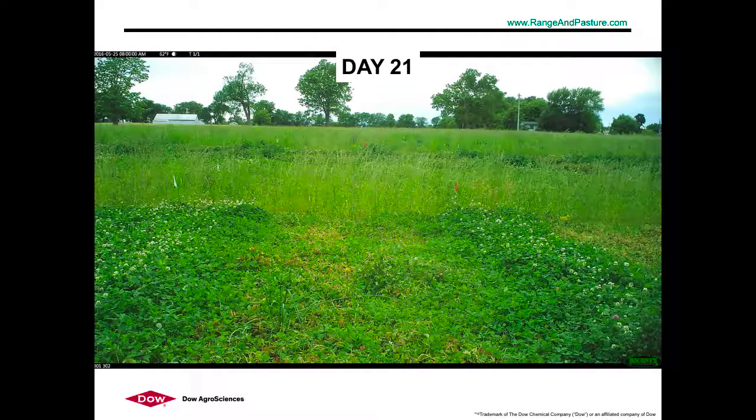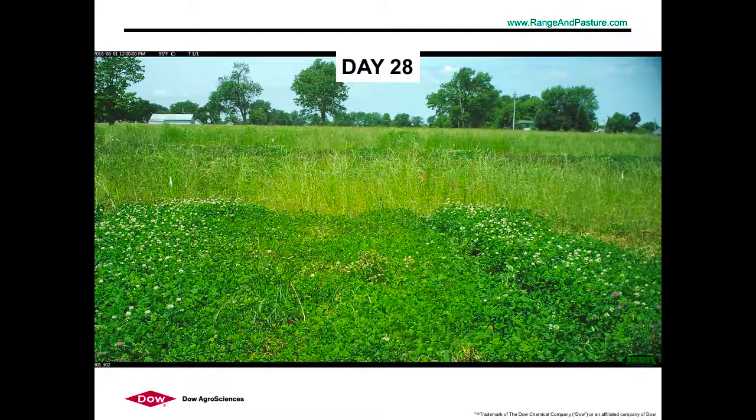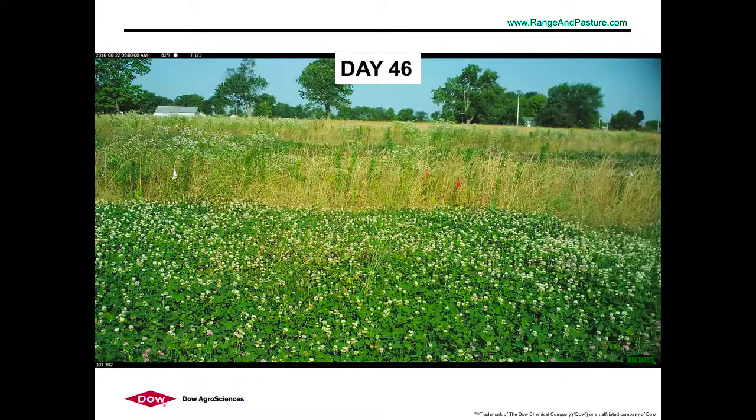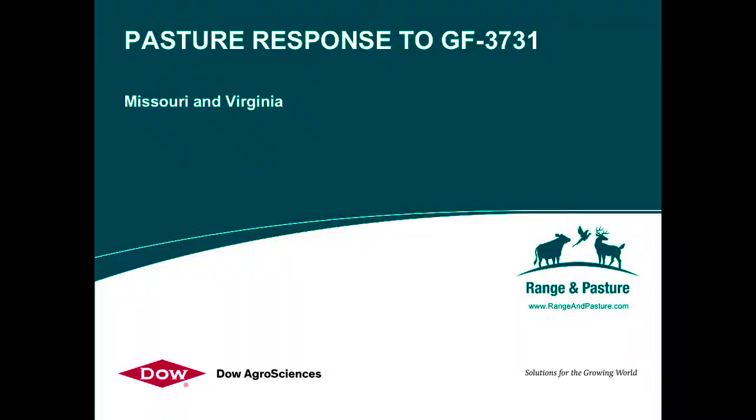Here we are at day 21. Now we start to tick back up. So day 21, day 28. So now we're 4 weeks out. Day 32, day 46. So by about 3 to 4 weeks, that clover is coming much stronger than it was the week after. It's starting to come out of the hole. And you can see that we recovered with nearly a full stand, just like we had started with.